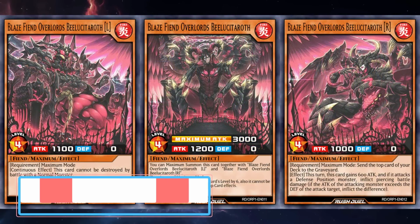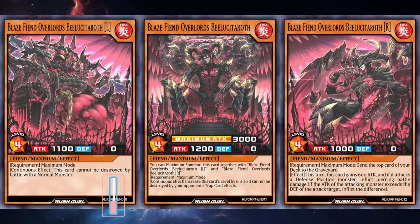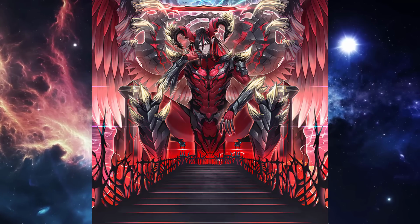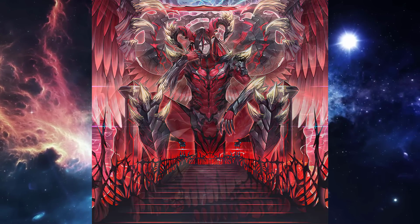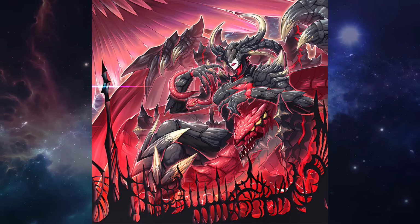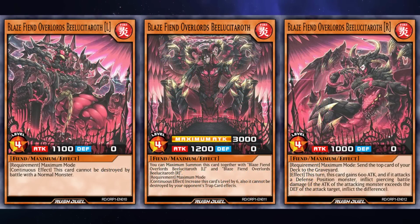Number 3, Blaze Fiend Overlord Belasidaroth. This is actually a Maximum that in real life I own all 3 pieces of, and it's another one that was never used in the show, but there is something so cool about this monster. It literally feels like you're looking at a Satan depiction or Beelzebub on a Maximum card. You've got a character sitting on what looks like a walkway, and of course you've got the devil aesthetic with the red, the horns. It's a good looking dude on a Maximum card.